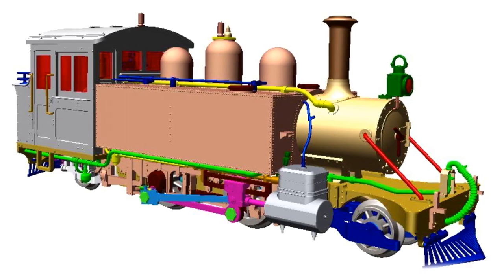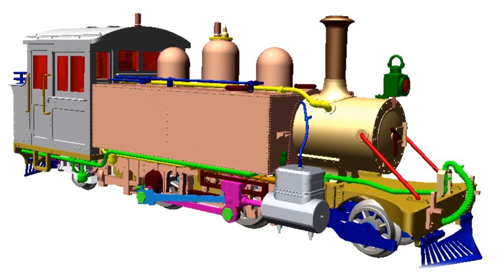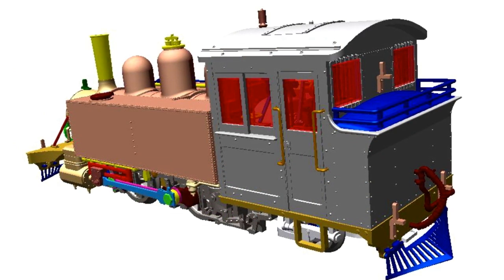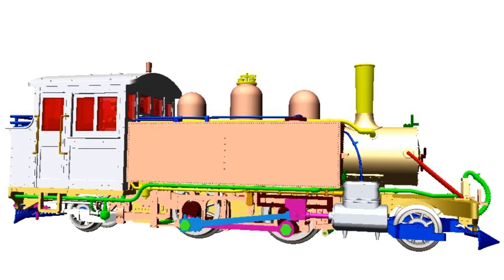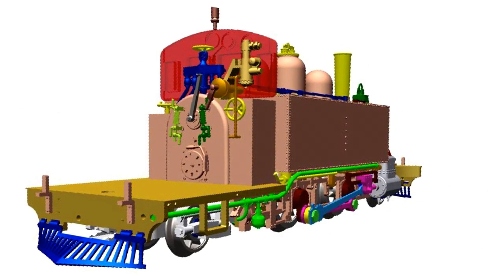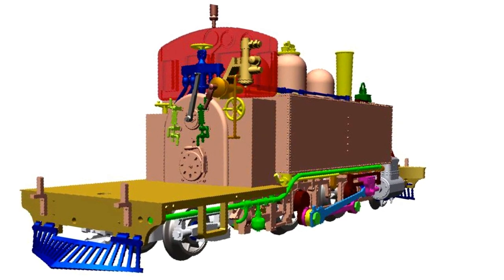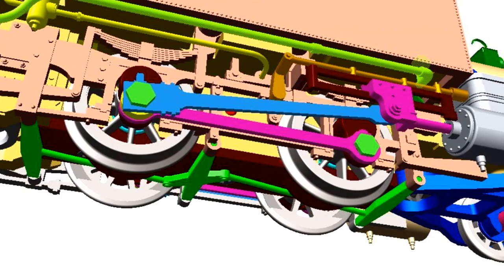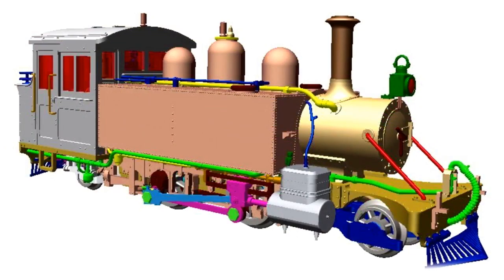So on screen now, you will see the latest CADs for Helgen's Lynton and Barnstaple 2-4-2T Baldwin locomotive. Now, this is Lyn, isn't it, from the L&B Railway? And there was only one built originally, wasn't there? There was. Now, this is a really exciting locomotive because this is a period where very few locomotives were imported to the UK, and this was actually built by Baldwin in America for the opening of the line in 1898, and that was used on the Lynton and Barnstaple Railway in North Devon.